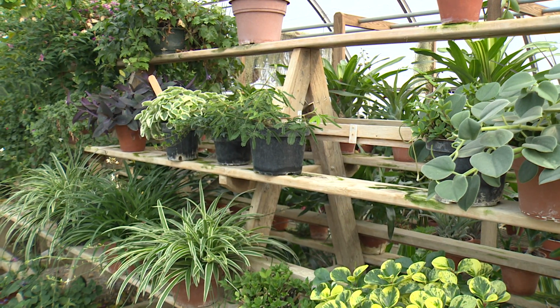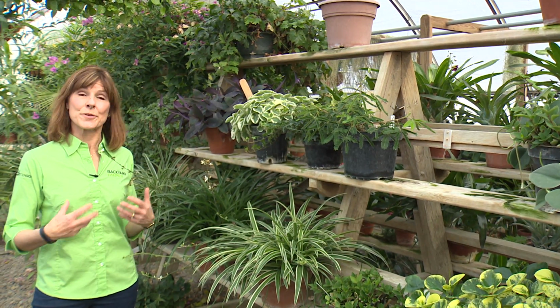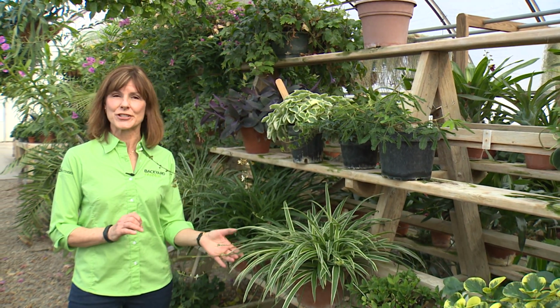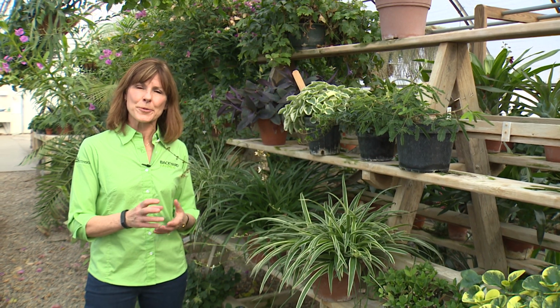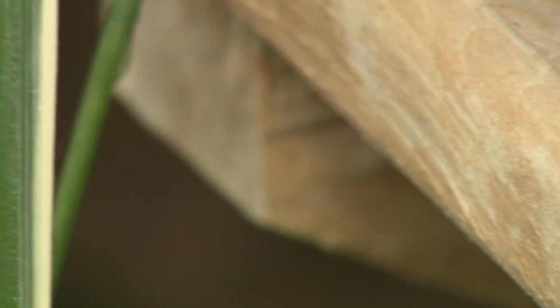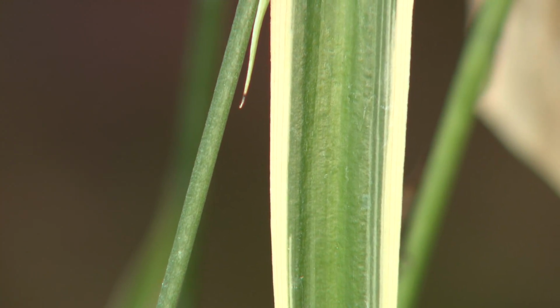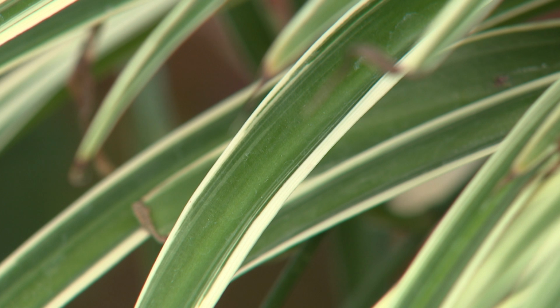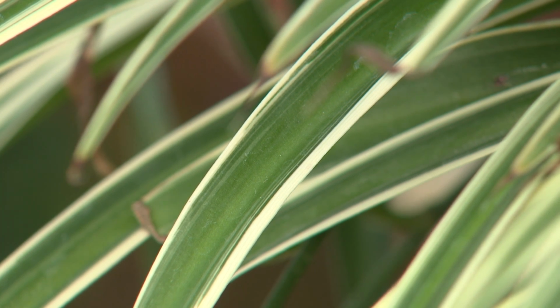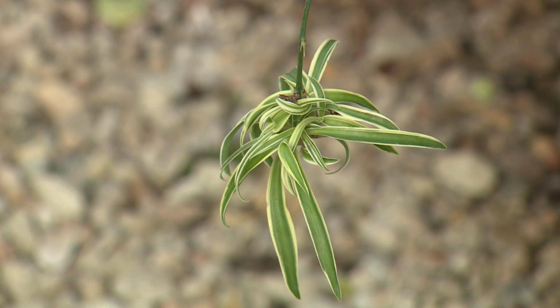Of course, a lot of people grow houseplants for their foliage. And one of the things about houseplants with nice foliage is they are not only good to look at, but plants like this spider plant can actually do a great job of cleaning the air in your home. You might notice that this is an unusual spider plant in that it's a reverse variegation. Usually the center of the blade is white, in this case it's the margins, and these actually have more substance than some of the traditional spider plants.